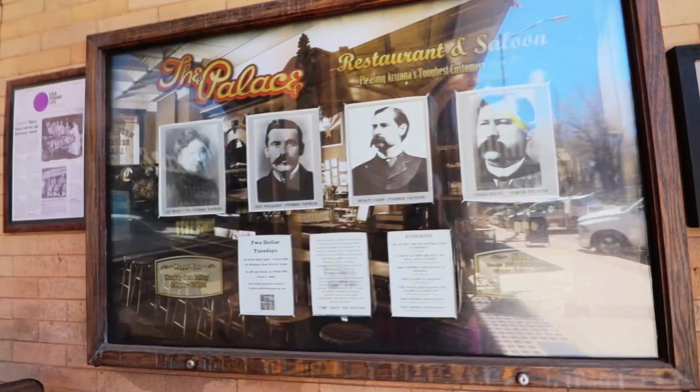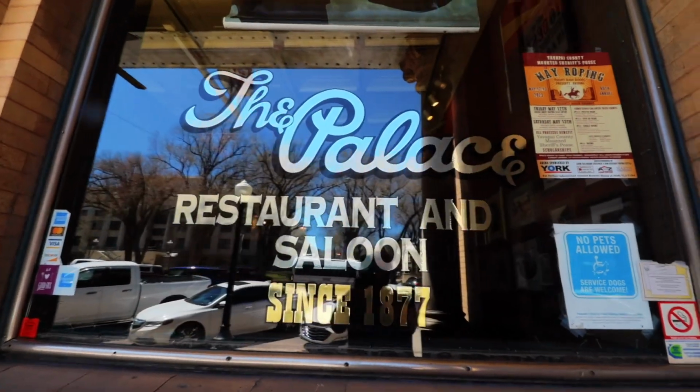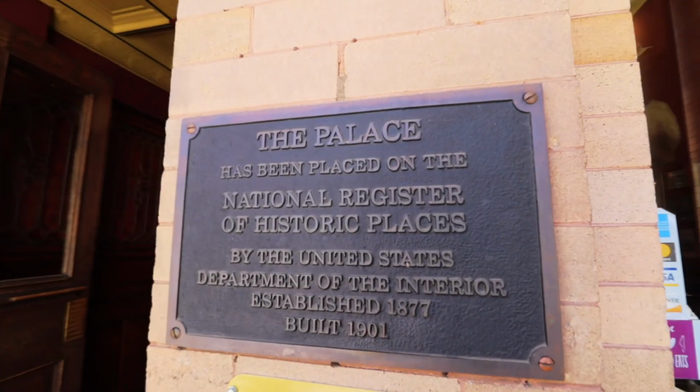But let's go check out the palace a little bit more because they have a couple special displays that I really was interested in, and I think you guys will be too. Now you can see some of the patrons of this place include Big Nose Kate, Wyatt Earp, and Virgil Earp, and then also Doc Holliday, who we've actually been to see his grave.